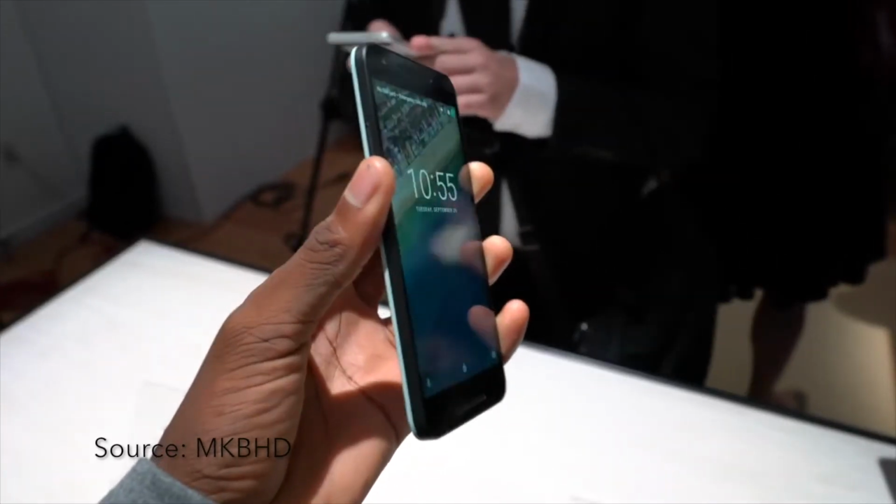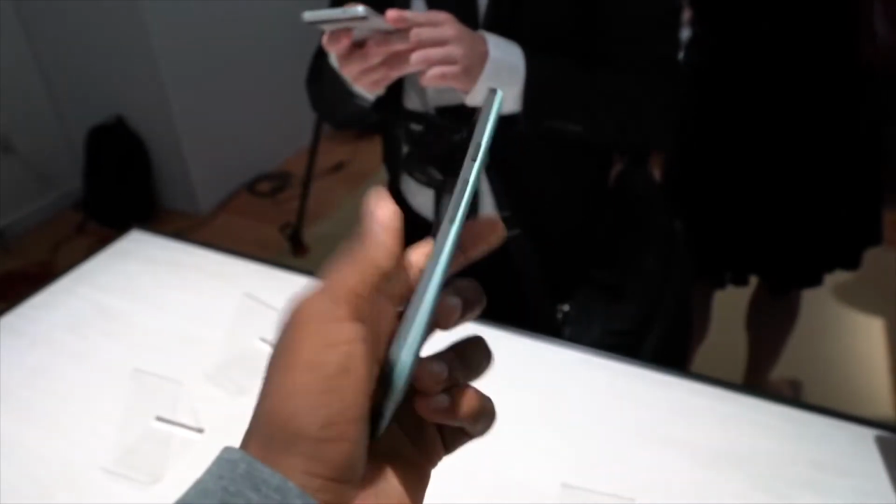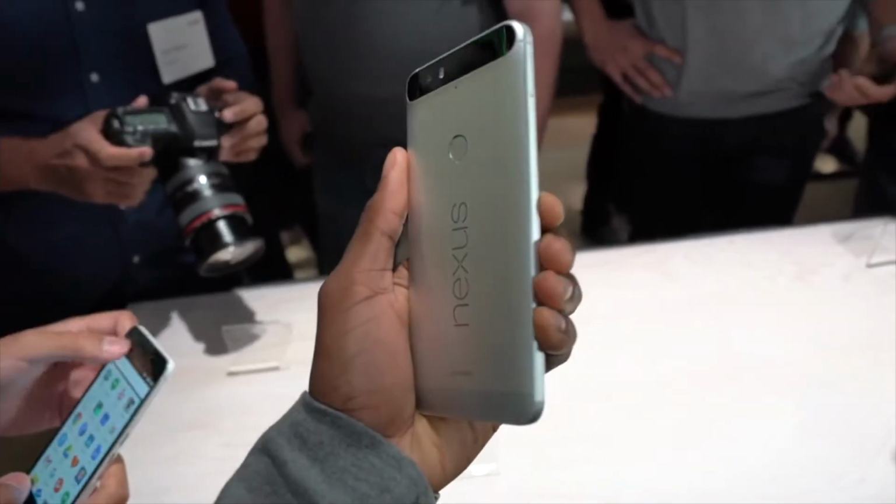Now in 2015, Google decided to take two roads. They created a budget phone called the Nexus 5X made by LG, and a more expensive flagship called the Nexus 6P made by Huawei.